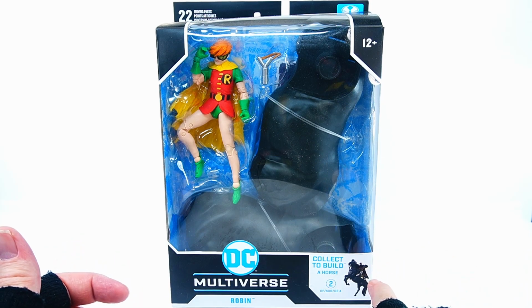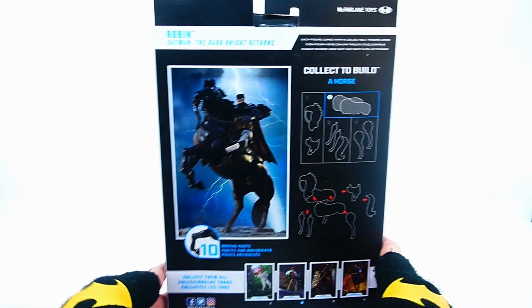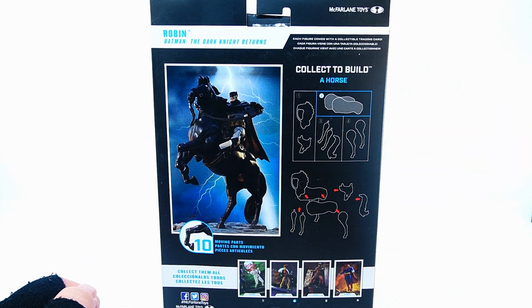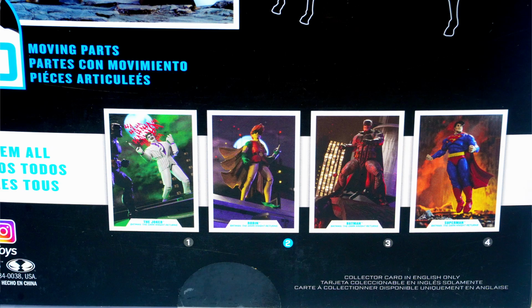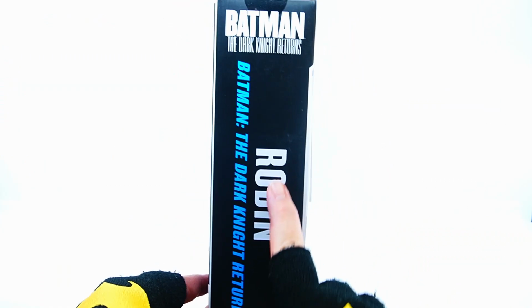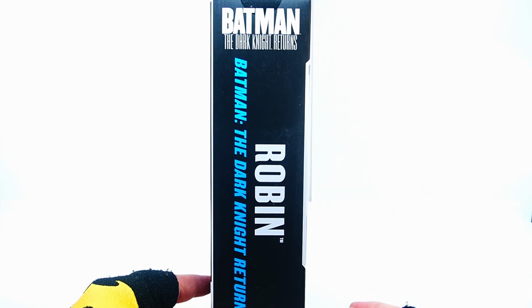Awesome packaging. We can see how it gets built. Traditional McFarlane packaging. Window on the back. That is a cool action figure photography shot there. Shows you how to build the horse. I will get a close-up of the figures in the wave so you can check it out at your convenience. Around on the side, as I always say, I love that they put the name here so when you're at the store, you can figure out which figure is on the peg so you're not having to dig relentlessly.